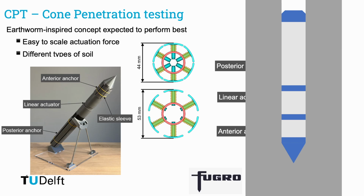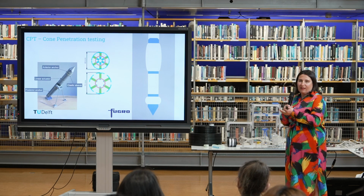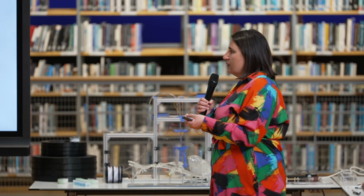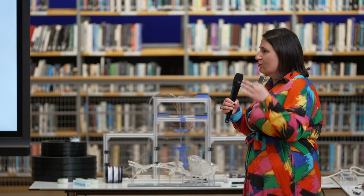Another interesting application is one where we worked together with a company on cone penetration testing. That is a typical procedure done to extract soil properties. Especially offshore, if you have recently been somewhere on the coast of the North Sea, you see more and more windmills popping up, which means that every single windmill location needs cone penetration testing to extract the soil properties there. How that is done right now is a massive logistics challenge. You have a vessel, you put a structure on it, and you have big hydraulic actuators that push a rod into the soil, which at the tip has sensing equipment that can extract the properties.